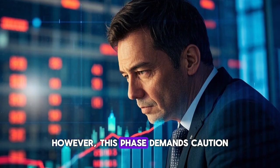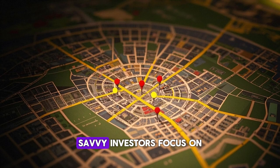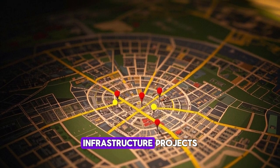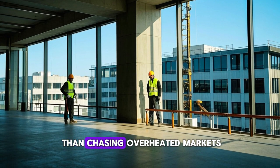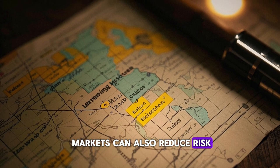However, this phase demands caution. Overpaying for properties in anticipation of endless growth can backfire when the cycle peaks. Savvy investors focus on neighborhoods with strong fundamentals, good schools, infrastructure projects, or employer relocations, rather than chasing overheated markets. Diversifying into undervalued secondary markets can also reduce risk.